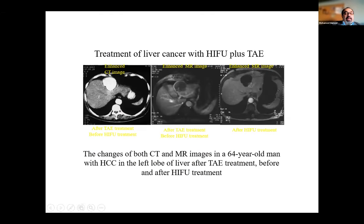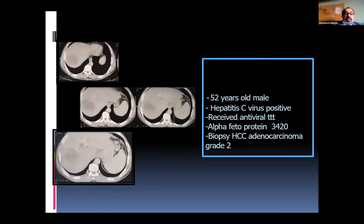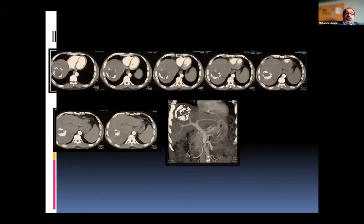Also, we can use HIFU in these cases after TACE, like Professor Simon showed us, with a borderline size tumor. We can use HIFU as an alternative treatment after TACE. You can see this is a case of a large tumor treated with systemic therapy with residual tumor. We did TACE, and this is the residual tumor. It's a marginal tumor with a large crescent area at this point.